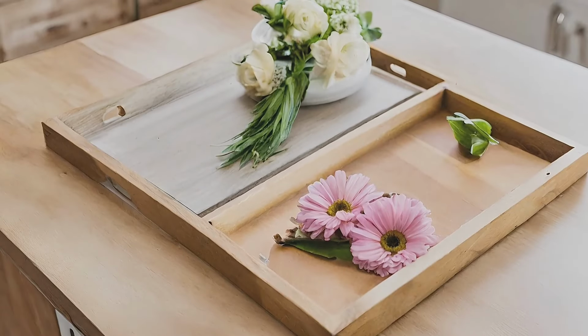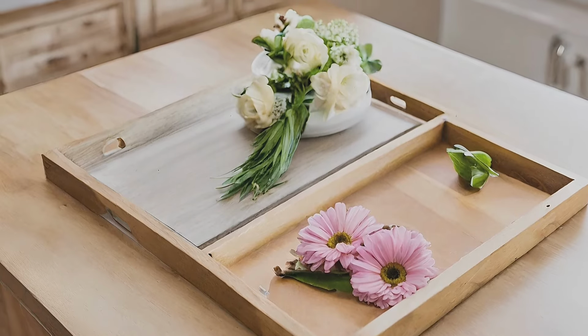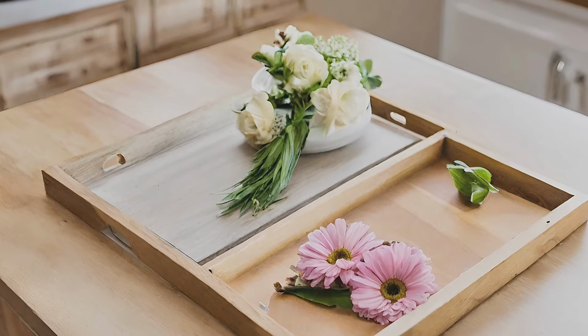Wooden board and flower tray. Organize your wooden boards into a decorative tray, adding a touch of rustic charm to your kitchen decor.